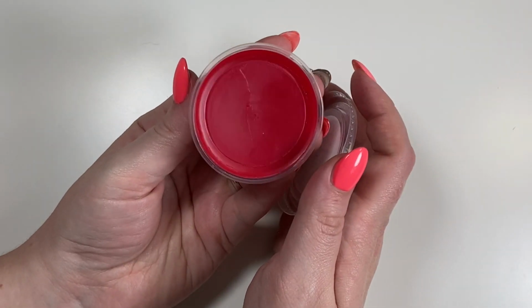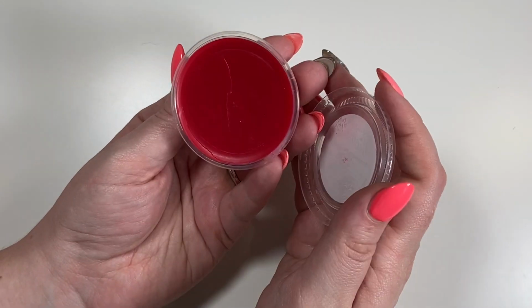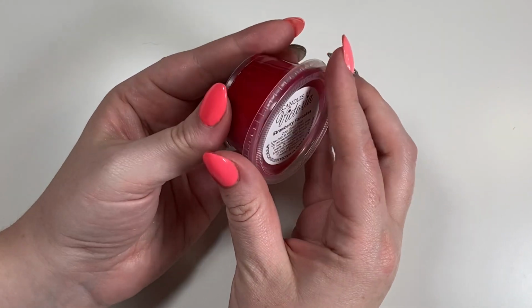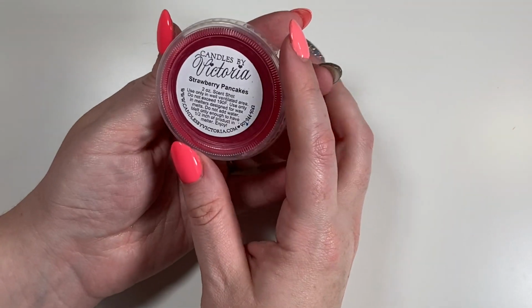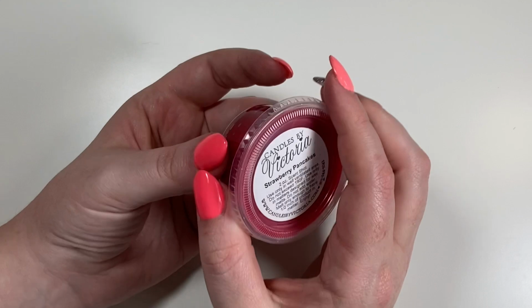And it's so funny because this one is close to my heart, because this smells like pancakes on a Saturday morning at my dad's house, because he used to have those strawberry syrups and it just smells like pancakes with strawberries.